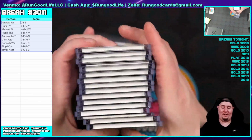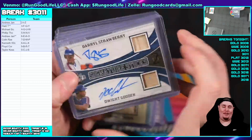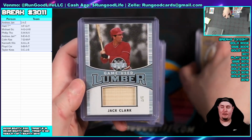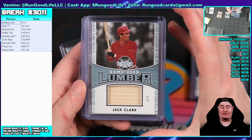You're going to need a new case of 180-point top loads after this. We had Darryl Strawberry and Dwight Gooden going to the 7 spot, we had Brett Butler for the 3, Howard Johnson for the 2. All right, let's go ahead and see how many cards the 2 had. How many cards the 2 got.